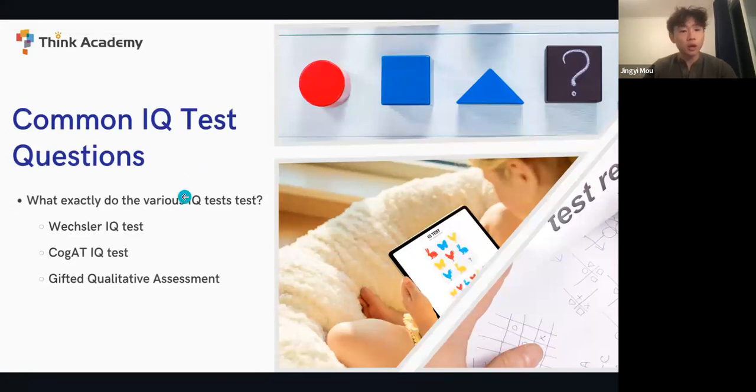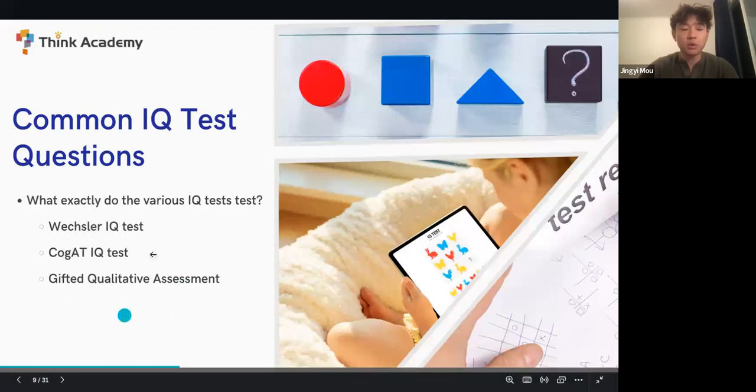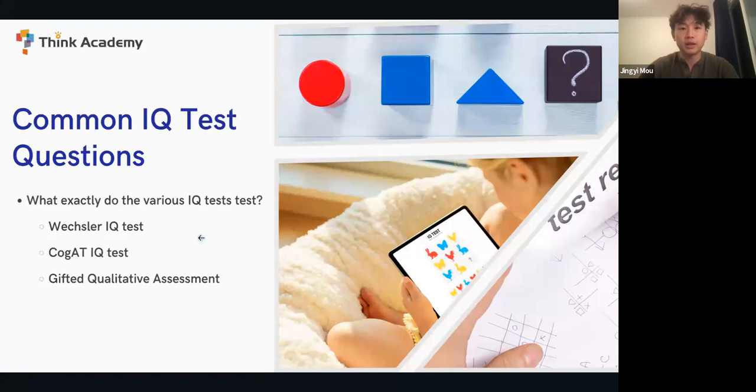Now, we've gone over the different IQ tests, but we haven't really talked about what's inside these tests, right? What do they actually test? So we're going to be going over all these 3 tests, but we're mostly going to be focusing on the first one, the WPPSI and the WISC tests.